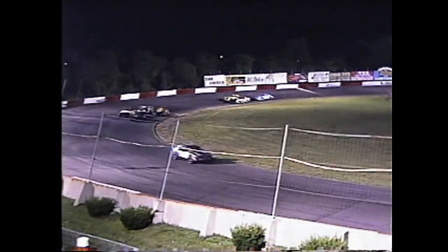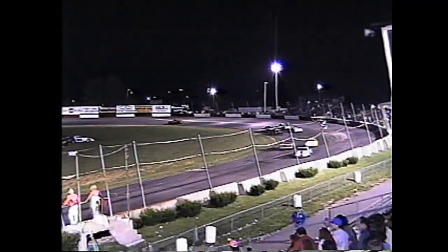Putting the pressure on Jimmy Romans. The battle for second really heats up. Dysinger, Tuttle, and Donald Parsons all challenging Jimmy Romans for the runner-up spot. 10 laps to go. Jamie Hunt having it his way right now.